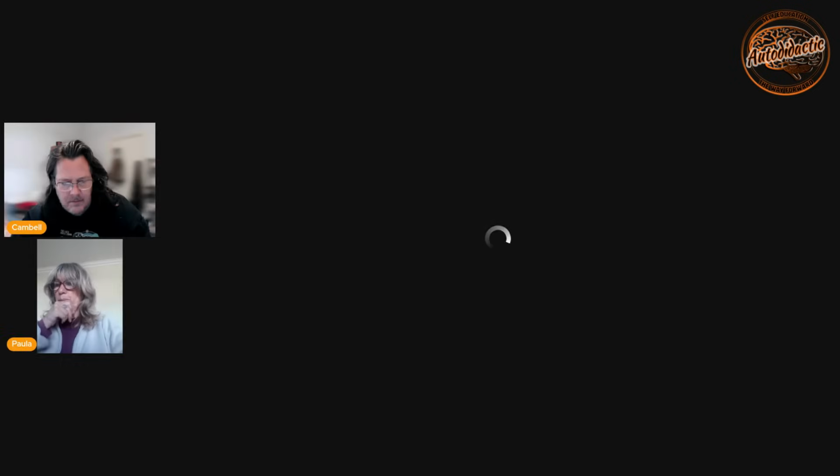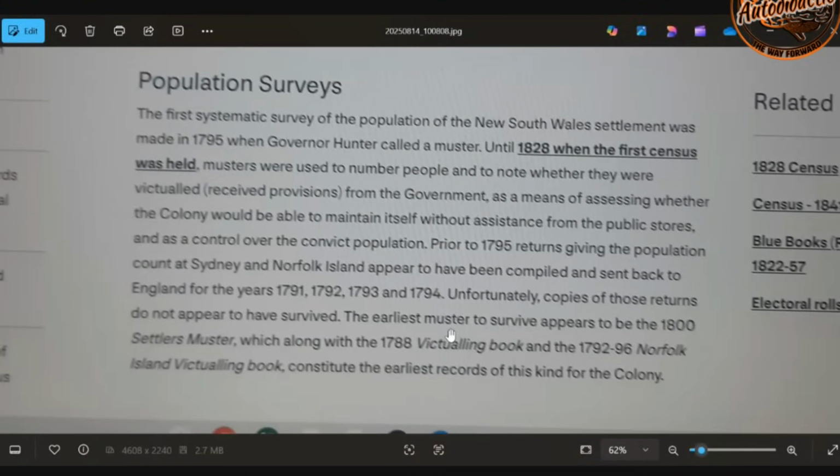Have you got that population one back up? These population surveys. The first systematic survey of the population of New South Wales was made in 1795, called a muster. So basically that means everyone had to go somewhere and say, yes, I'm here, count me. Here I am, good little citizen. They relied on that. It wasn't till much later that they actually had a census. So, wasn't above 7,000 though.